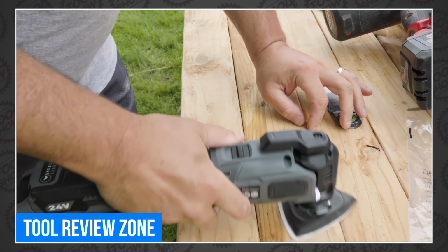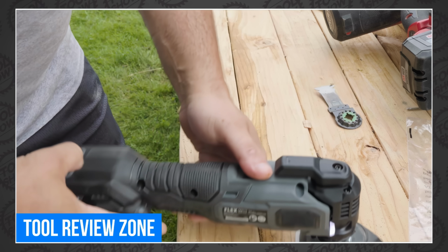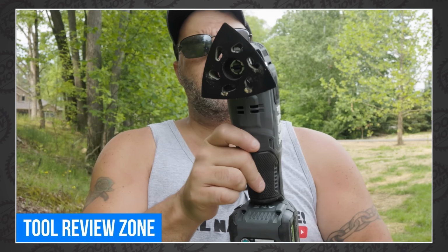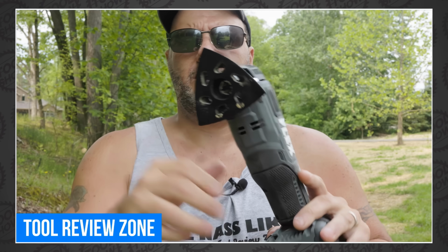It's backed by a 5-year warranty unless you register it before the end of the year, then it's a lifetime warranty. Seriously, why would you not do that? For all the flex goodness, take the highway to the tool review zone.